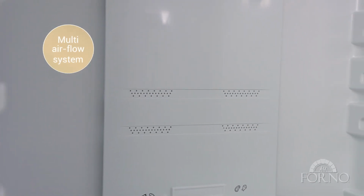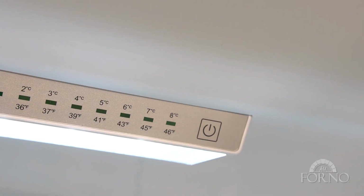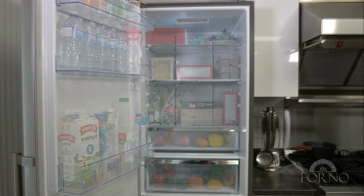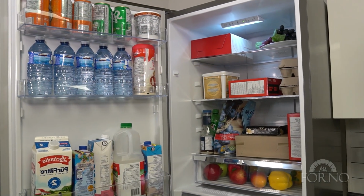Features a multi-air flow cooling system that boosts air circulation throughout the appliance. High-efficiency LED lighting ensures bright, uniform illumination for easy visibility. Plenty of ample storage space to fit your everyday food storage needs and is easily accessible.